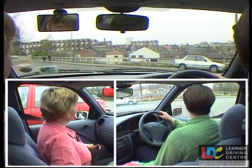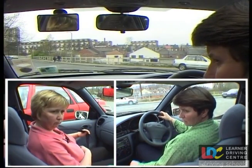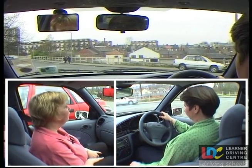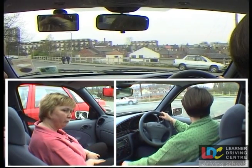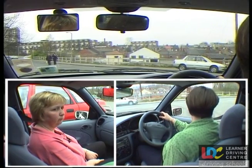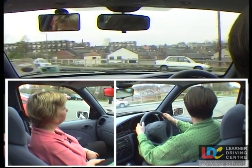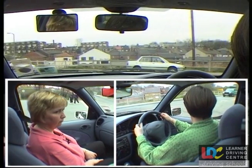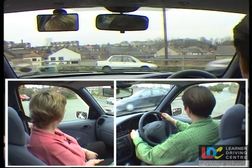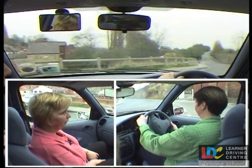Okay, so we're going to move away from here, Lindsay. Have you ever moved from this position before? Yeah, I normally get picked up from here. Right, that's okay. Then you'll know how to deal with this junction. Okay, so I'd like you to turn right to turn down the main road here, please. It's not an easy junction to deal with, is it, with it being so wide? I'd have to be signalling, shouldn't I? Yeah. Okay, you did really well there.